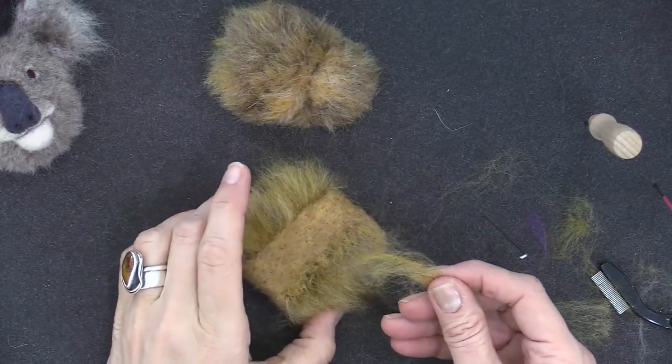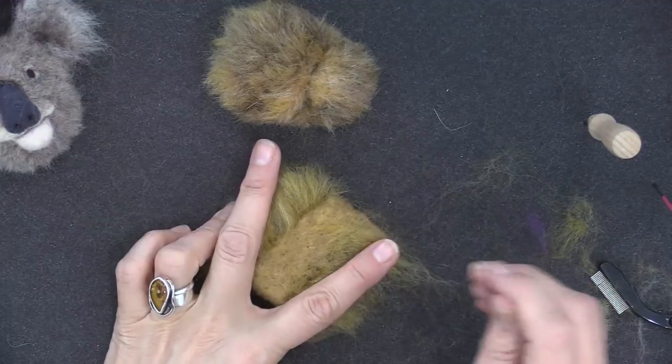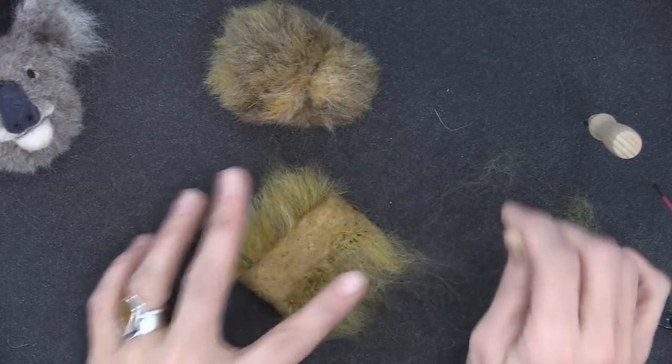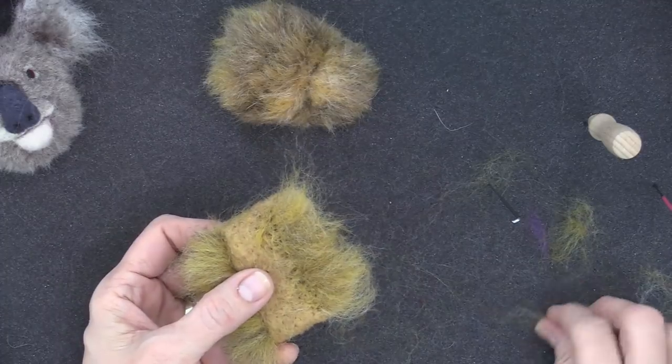Linda says, does the wool hold in well? Could you pull it out? You know, Linda, if you really wanted to on some pieces, you probably could. But again, if your base is firm, then it would take real effort to pull it out. I would just say they're not toys, so definitely keep that in mind.